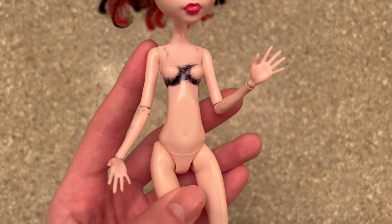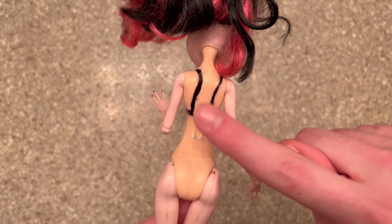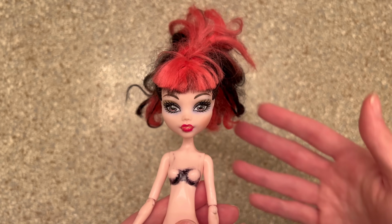She also has on a Sharpie bra that goes from the front and back, and obviously this vampire sunbathes a lot because her back is yellow. I definitely have a lot of work to do with her, but let's look at the next client.